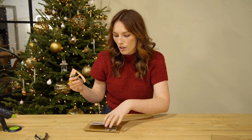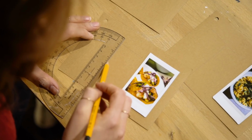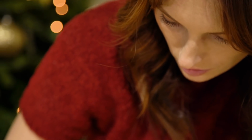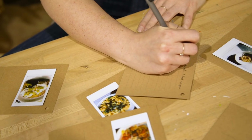So now, this is where if you had a lined recipe card, you'd be succeeding at life. So I'm just gonna take a protractor and a pencil and draw a faint line wherever I'm gonna do a title, or on the back, where I'm going to write out the full instructions. So I'm gonna do a quick line on the front, write the title, and then do some jot notes of all of the ingredients that you're gonna need. And then on the back is going to be the full in-depth instructions.